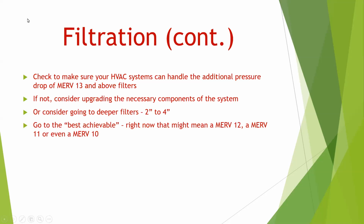So what do you do? I mean, what are the alternatives? Well, one of the alternatives is to make sure that you go to the best achievable. If you can't go to MERV 13, your equipment won't do MERV 13, you want to go to the best achievable with what you have, and that might mean a MERV 12, or a MERV 11, or even a MERV 10. The idea is to get better efficiency.